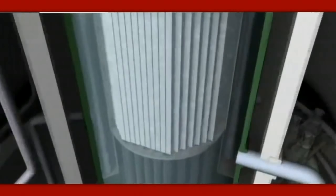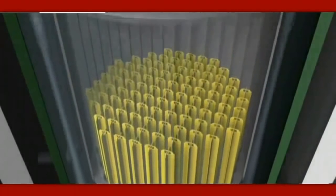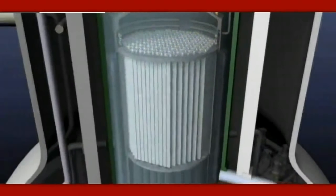Control rods were inserted into the reactor's cores. This procedure stops nuclear fission and is known as scram. But the temperature inside the reactors remained high at 300 degrees Celsius.